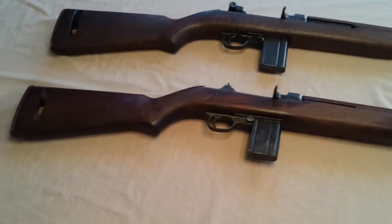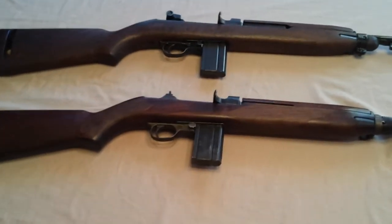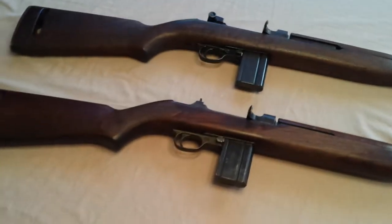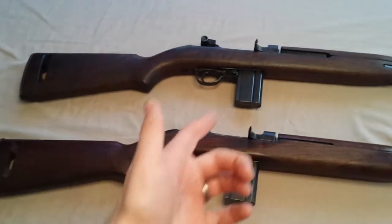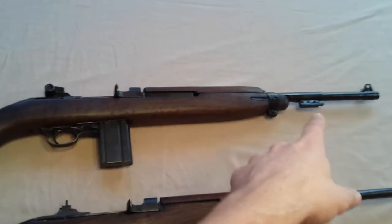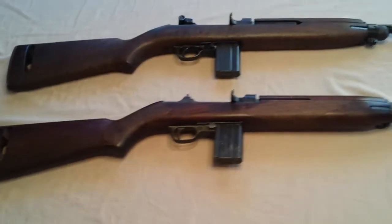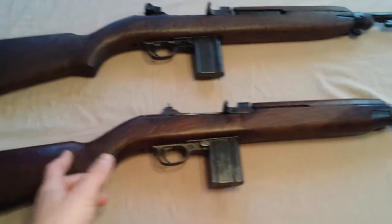I can't wait to go shoot this one and compare it to what I was able to do with the Underwood up here. When I shot the Underwood, it was very windy that day. Now I need to get a sling for both rifles. For the Underwood I need a bayonet, and down here I need an oiler for the new Winchester. But I'm really excited. I believe $700 was a fair price on this thing.